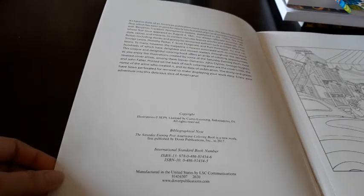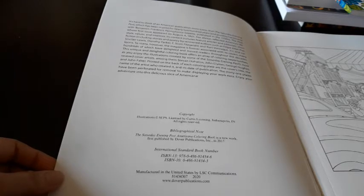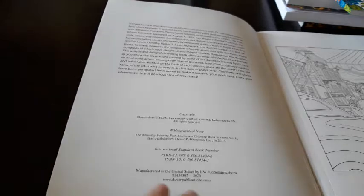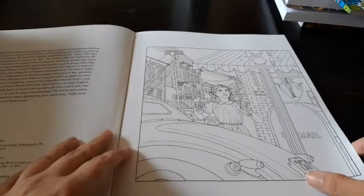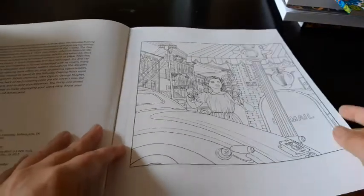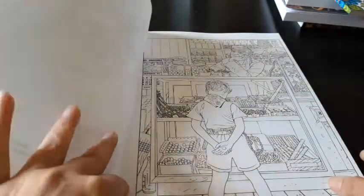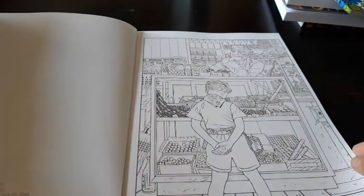So this one was first published by Dover Publications in 2017. This specific copy looks like it's manufactured in 2020. Let's go through this. This is the cover page.